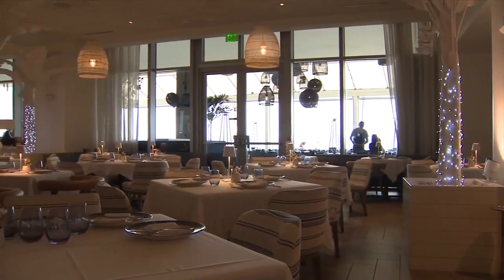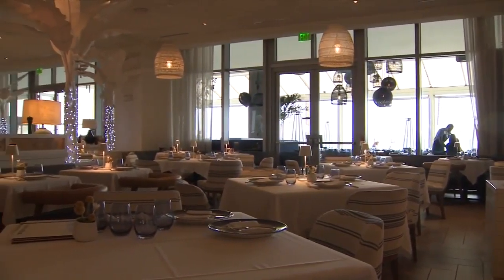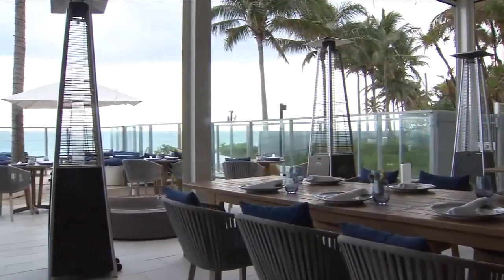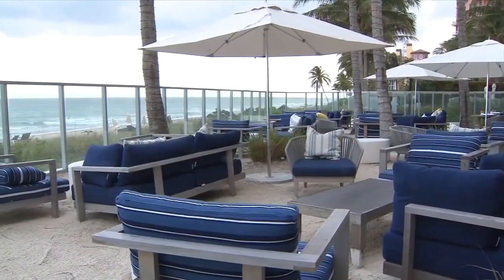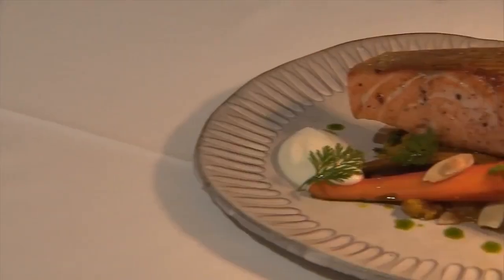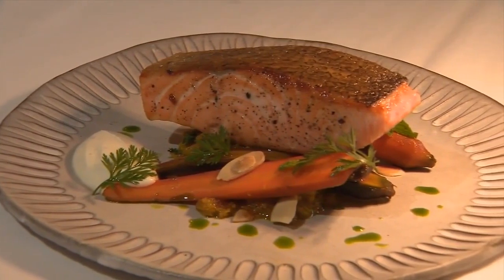DUNE is right next to the water and overlooking the dunes on Fort Lauderdale Beach. There's plenty of indoor and outdoor seating to enjoy a menu full of Mediterranean-inspired dishes. They offer lunch, brunch, and dinner, so stop by and check out what we're making today.